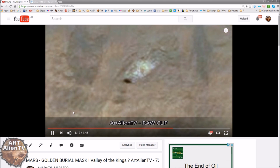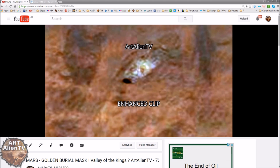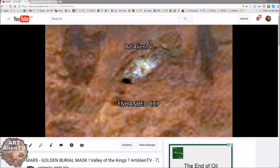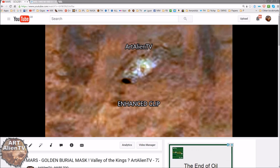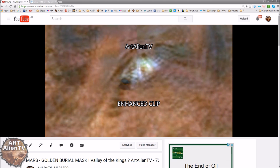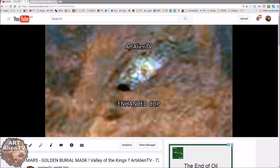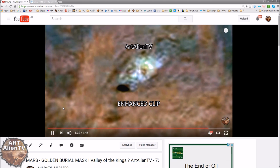So it's very small, but is probably part of a much larger buried artifact. But could just be an actual mask, but it may be part of a statue. And there are many, many statues lying on the surface, statue heads especially, and a lot of them seem to be buried right up to the chin, just like this guy.